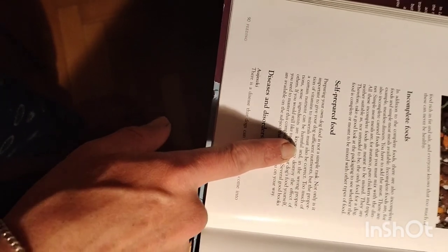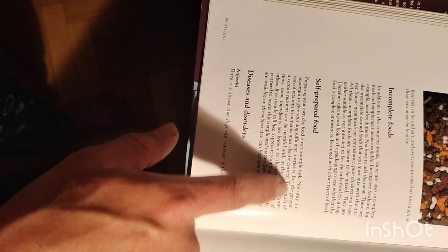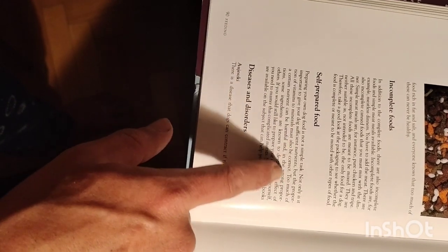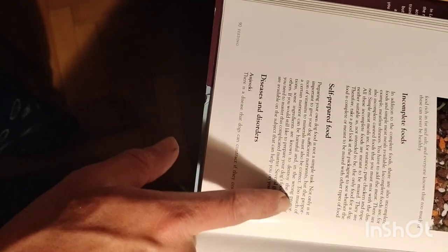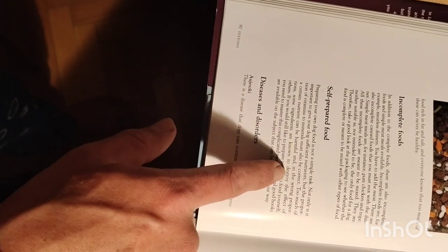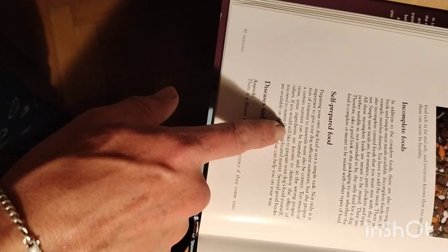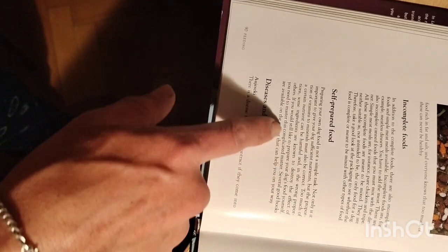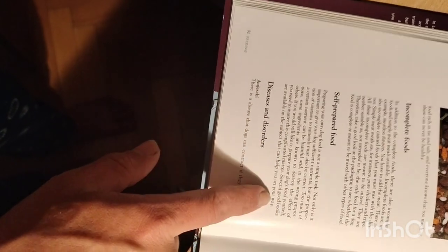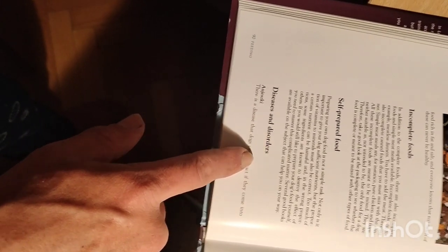Self-prepared food. Preparing your dog food is not a simple task. Not only is it important to give your dog sufficient nutrients, but the proportions of vitamins to minerals must be correct. Too much of a certain nutrient can be harmful, and if the proportions are wrong, some ingredients are known to destroy the effect of others. If you would still like to prepare your dog's food yourself, you need to master this complicated matter. Several good books are available on the subject matter of dog food recipes.